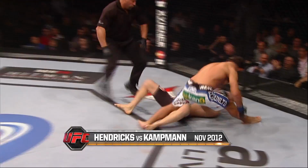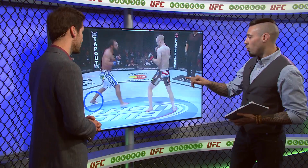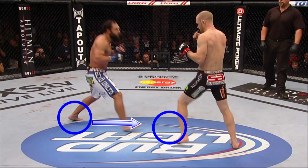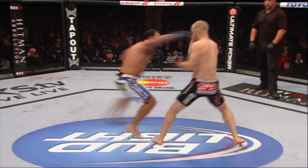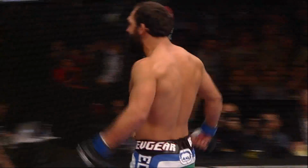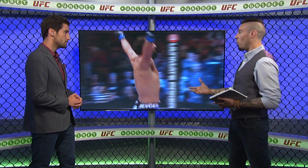And then here against Kampmann, I did want to point out this. Just watch as he steps forward. Watch the placement of this back foot and how much distance he covers, because this is relevant going into the Lawler fight, because Lawler doesn't give him that kind of space. And that, for me, is one of the keys to victory for Lawler, to make sure he doesn't have that space to gather that momentum to land that big left hand. The other thing we also got to bear in mind is that Lawler is southpaw, which does cause some problems for him, because most of the success with the left hand has been against orthodox fighters.